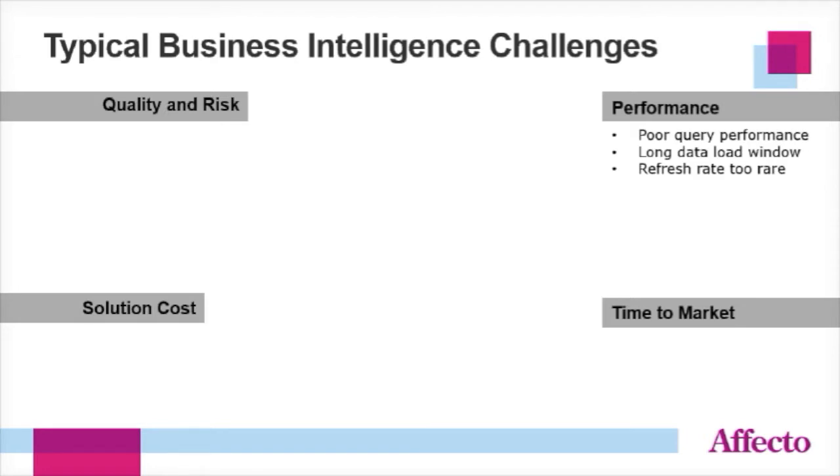So what is the challenge of this kind of architecture? I guess you have all met some sort of challenges. The typical are performance. They give a relatively poor query performance. The query performance was very good when you had 1 million rows and so on, but as volume started to grow, the performance is not good enough anymore. As well, when the volume grows, we also suffer long data load windows, and we have issues making the load window in the morning. Also, we are pressed to do more than daily loads, so the refresh rate is, for business, too rare.